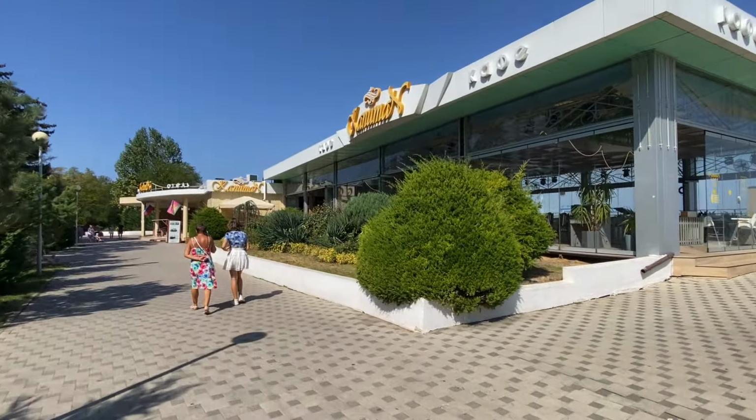It's also a hotel. And we've got Anapa Ocean Hotel. Maybe. Looks like a hotel. La Veranda Ristorante.